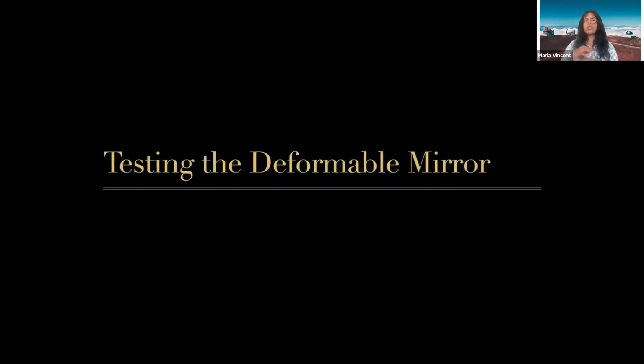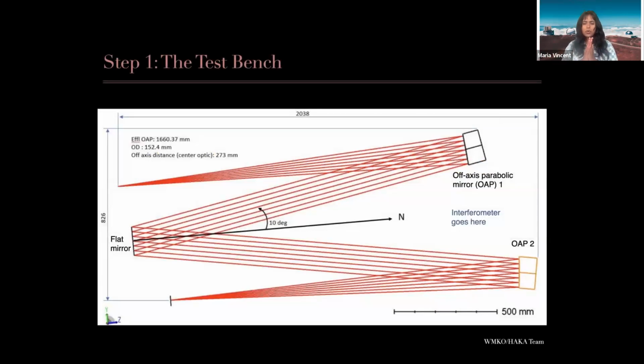Now that you have a basic idea of why these upgrades are motivated, an important part, which is pretty much a big chunk of my thesis, is to test these deformable mirrors to make sure that they achieve the level of correction that we need, the optimal performance that we want them to, before they're taken up to the summit. And there is a procedure that we follow, and the very first step is to actually build an environment to test this deformable mirror. This right here is an optical diagram of what a basic optical test bench would look like.